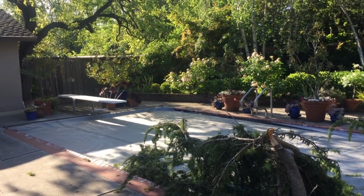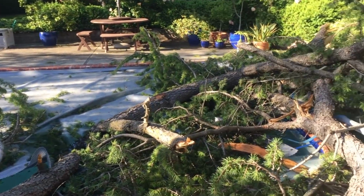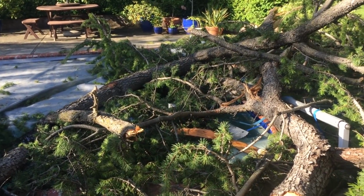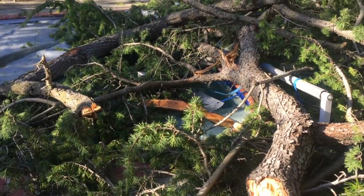We got a scary story this time. Last Sunday, these grandparents had a pool party, and all their grandkids were down here playing in the shallow end of the pool. Tuesday, this happened. All of this broke from way up there and came crashing down right where the kids were playing.